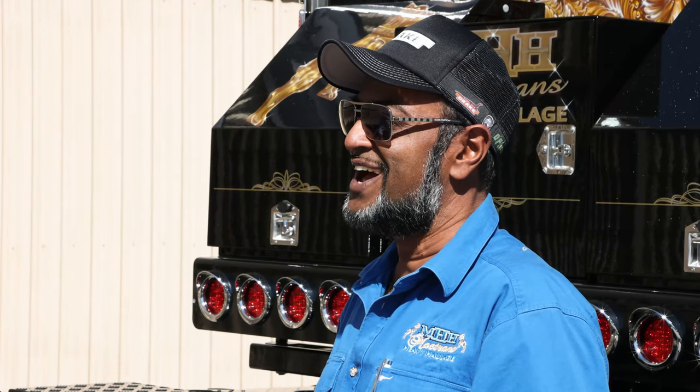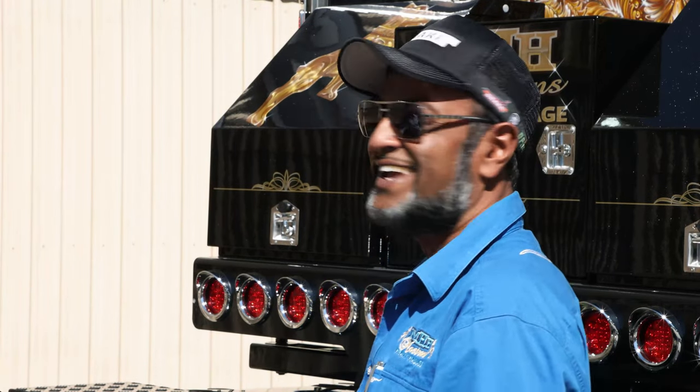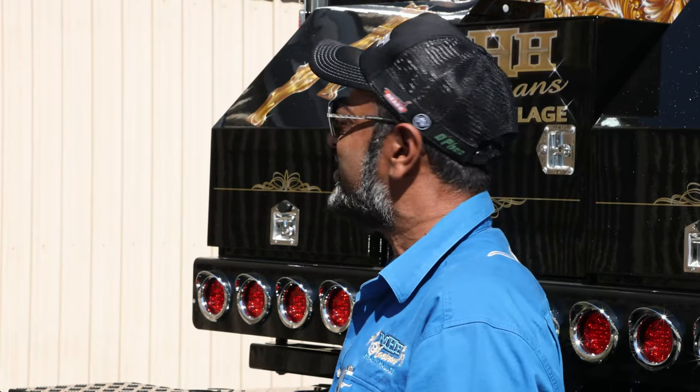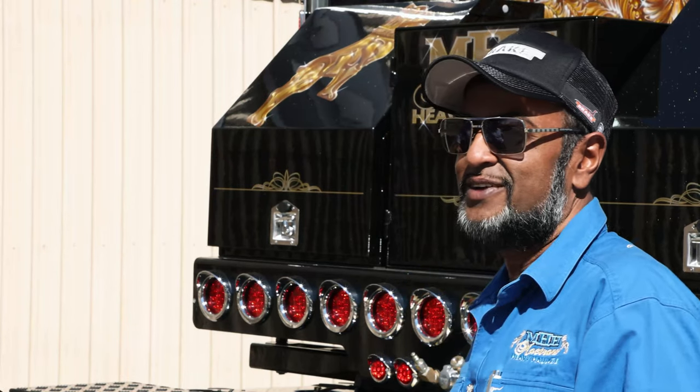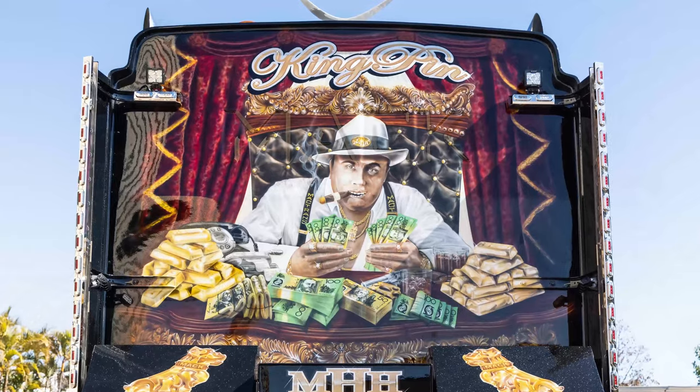There's a lot of good unique points about him. I know it's all bad, but he's also not a bad bloke. So we thought anyway. And Kingpin, so that's the name of the truck. Back in his day, Capone was the Kingpin. So we sort of matched it all in. Yeah, that's tidy. Nice.